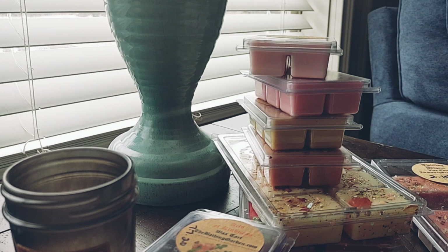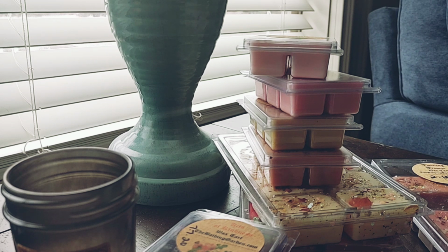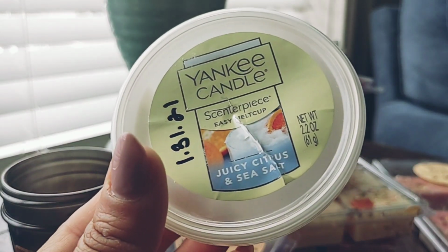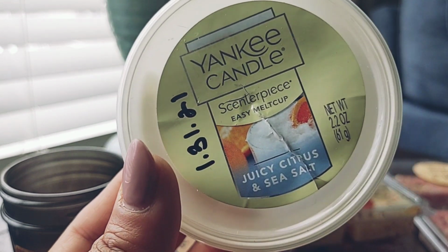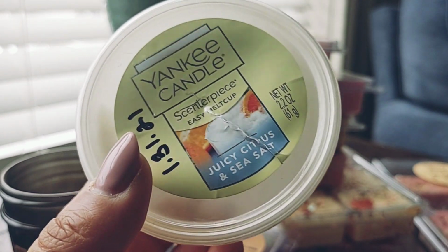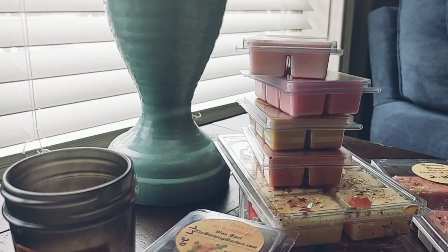I have a couple of melt cups. These weren't included in the challenge, but they were a couple that I did melt through. So this is Juicy Citrus and Sea Salt. Both of these are Juicy Citrus and Sea Salt. I tossed both of these into a candle crock. I really love this scent.